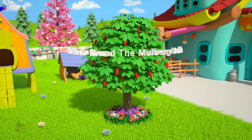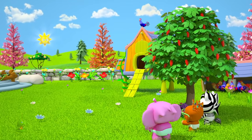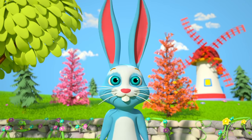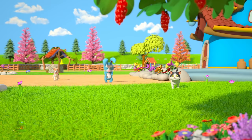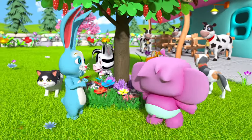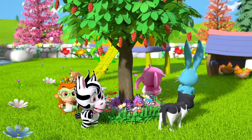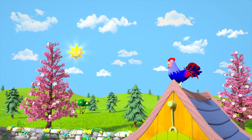Around the mulberry bush. Here we go round the mulberry bush, the mulberry bush, the mulberry bush. Here we go round the mulberry bush, early in the morning.